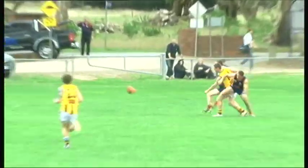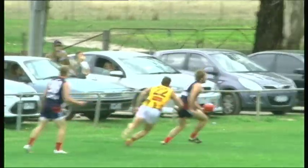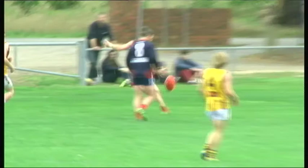Ball now chipped out in front of Rickett, and also player going back with the fly of the ball is Gatt. Mark's not taken at ground level. Rickett picks the ball up. Had Smith, ignored him. Handballed over the top. Went back to Gatt in the forward pocket. Stepped inside and a good handball to Culliver.